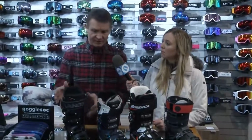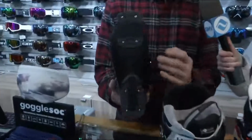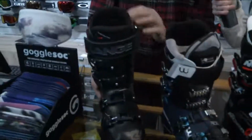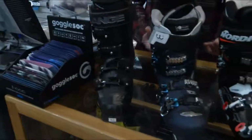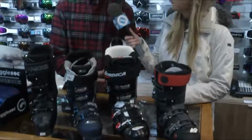This section of the boot is what they refer to as the last, but it's also basically the overall shape of the boot. Back years ago, you really only had kind of a wide boot or a narrow boot, but now you've got several different widths in between, and it's really important to make sure you get the right width of boot. And there are different feet. Some feet are shaped like a pizza slice, and some are straight and narrow, and all different things. And all the ski boots come like that too.